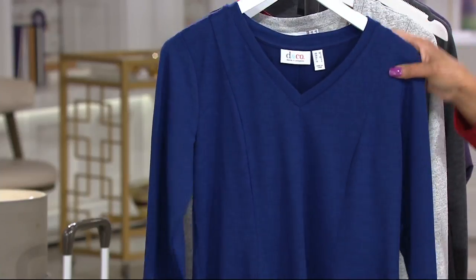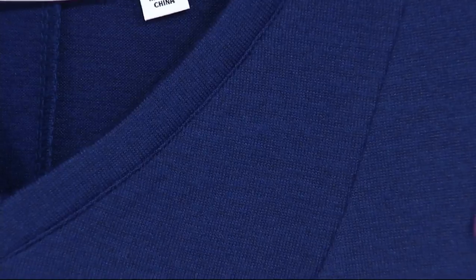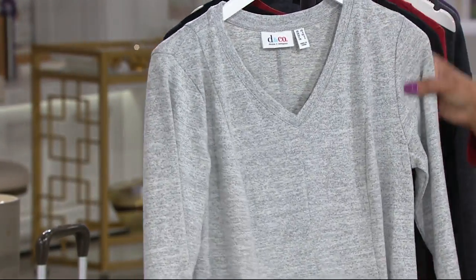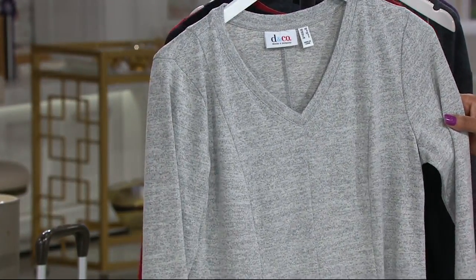Here is the bright navy. That's a really pretty blue. And what's nice, again, is even this is heathered. Can you see up close there that there are yarns that are the blue and with a little bit of a black to give it the heathered look, which is very nice. Here's the gray. And you can really see the heathering in the gray.